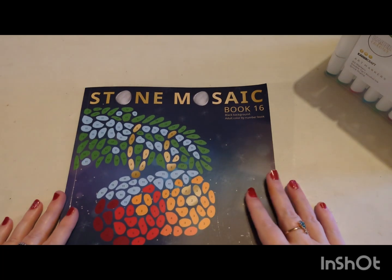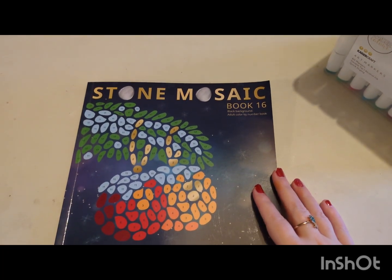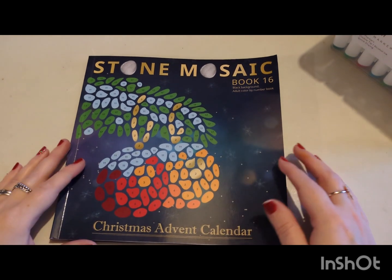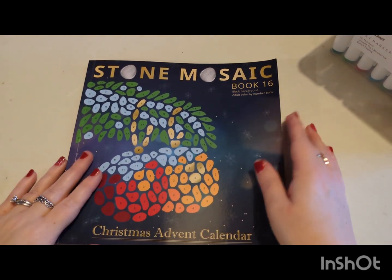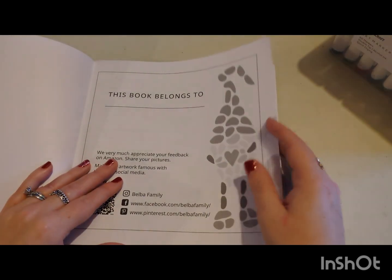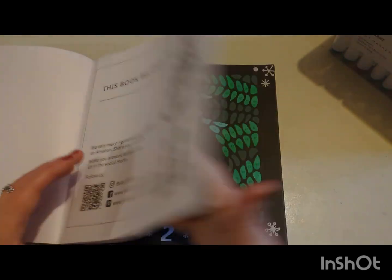So anyway, the colouring chat. What I'm going to do is I'm going to be working in this book, which is the Mosaics book 16 by the Belba family. Now this is their Christmas advent calendar one, so the aim of this book was to colour a picture throughout the whole of December, which I've been doing.